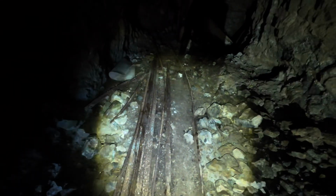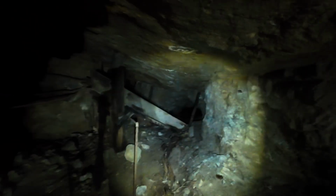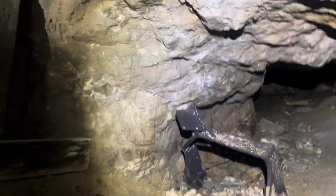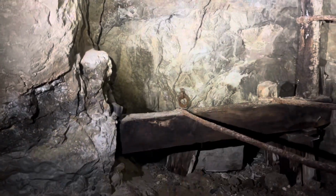So here's a bunch of old rail track. This is cool. So this probably was a little bit of a skip way, I'm thinking. We'll see. Oh no, this is actually for a mucker. That's actually a mucker right there. You can see a mucker for the first time, Christina. So see this here? That's a mucker. So what they would do, see how there's a bolt with a big loop on the wall over there?